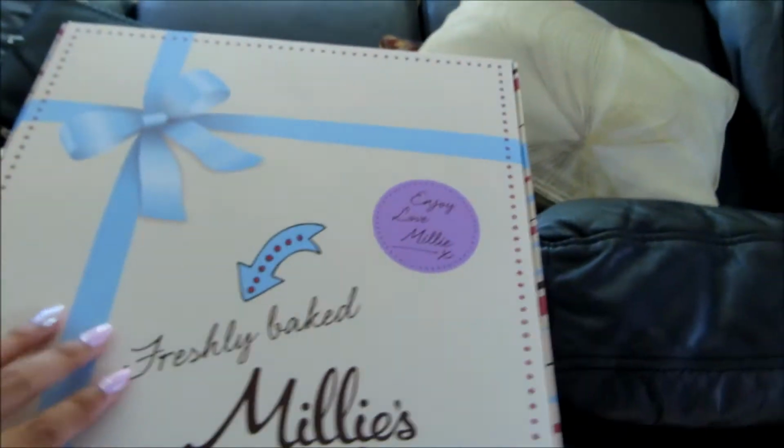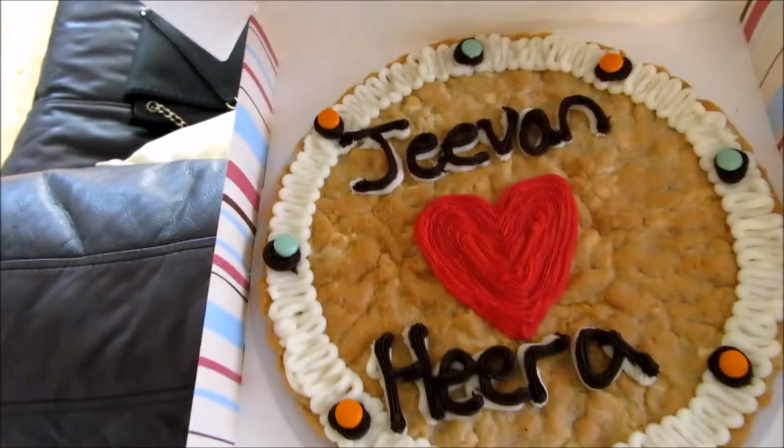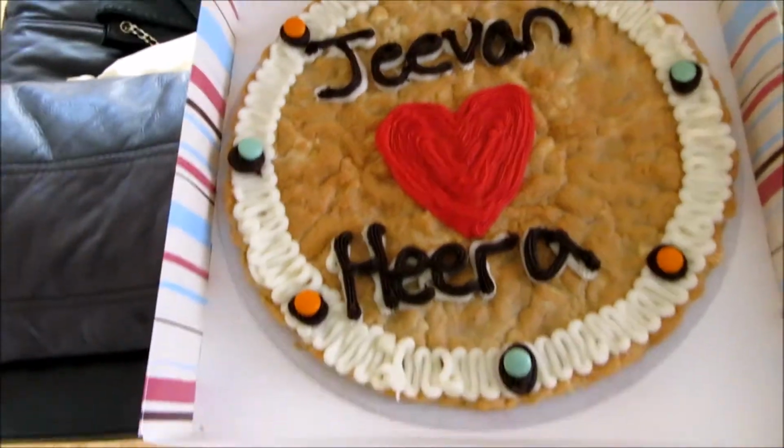And this is a cookie they got me that I can't wait to eat. Probably eat it tonight because it might go a bit hard or a bit stale by tomorrow. Oh my god, it smells so nice. Yeah, so that's the first thing they got.